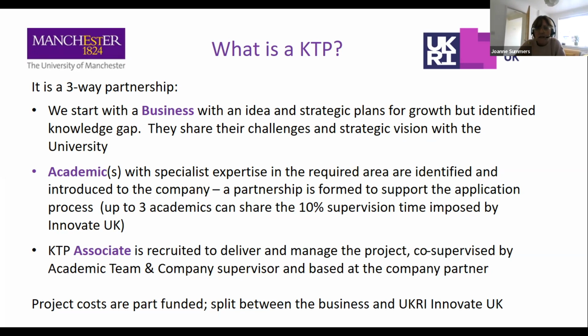Academics support the business to make the application and commit to 10% supervision time once the project is awarded. Upon award, we recruit a KTP associate whose role is to deliver and manage the project, co-supervised by the academic team and the company partner. They're seconded into the business partner and deliver the vast majority of the project from their premises, although they can and do spend time on campus. Projects are co-funded, with the funding split between the business and UKRI.